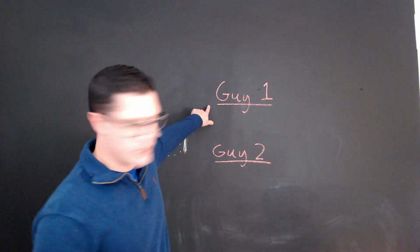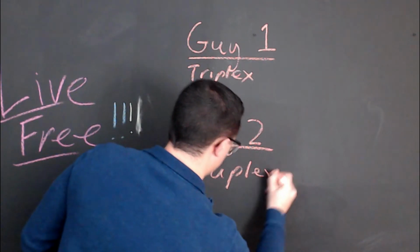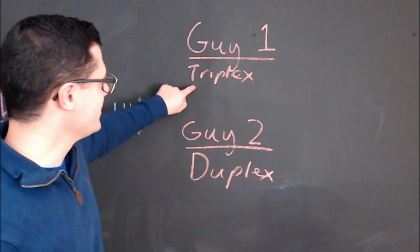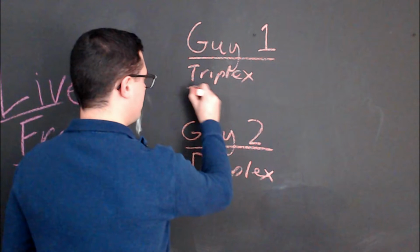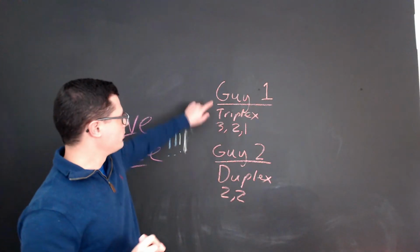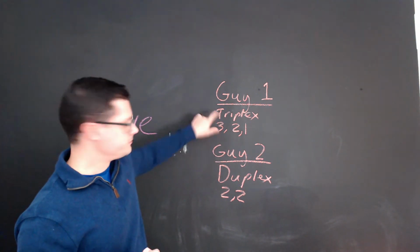Guy 1, he bought a triplex. Guy 2 bought a duplex. All right, my handwriting hasn't evolved since 3rd grade, but he's going to live in one of the units and he's going to live in one of the units. So this one had a 3-bedroom, a 2-bedroom, and a 1-bedroom. This one had 2 2-bedrooms. This one was in rougher condition, and this one was very nice. So this one was in Wilmington, Delaware, and this one was in Coatesville.